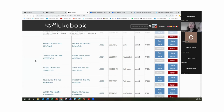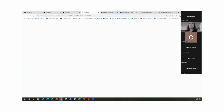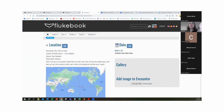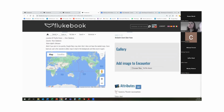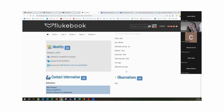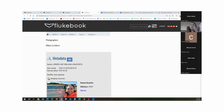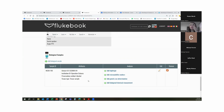And then we get a table, and you can open up any of these to look at the details. APOD 11, it's a deceased animal in New Caledonia, 2009. No photos for this one. Dead, the sex was unknown. Fortunately, no additional comments on this one, but it was submitted by Claire Garrigue. And then there's a biological sample at the bottom there as well. Tissue sample stored in alcohol.